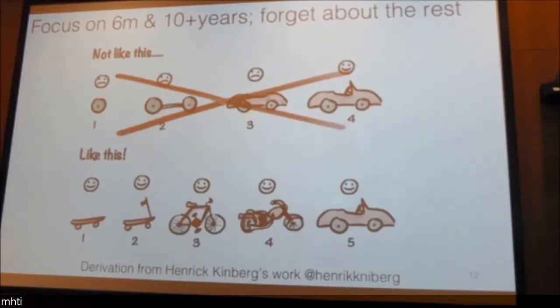The way it works in lean is you can do one model where you try to build the components of a car and nobody's happy until you build a car, right? Or you can build a skateboard and somebody's happy. You then make it into a scooter and a few more people are happy, and then a bicycle, a motorcycle, and eventually you get to a car. And people are happy every step of the way.